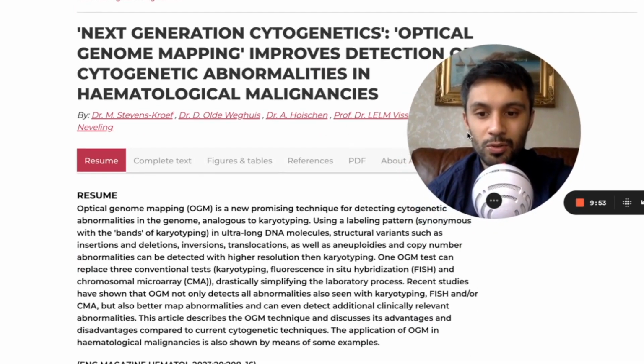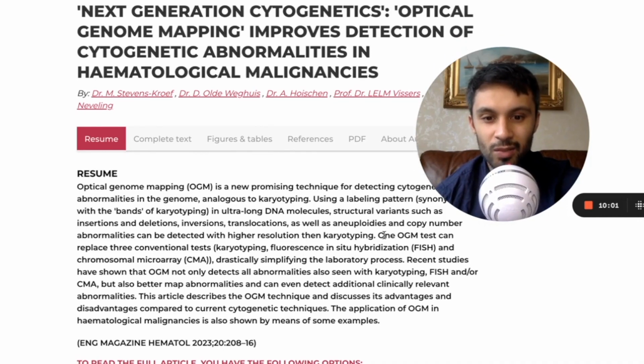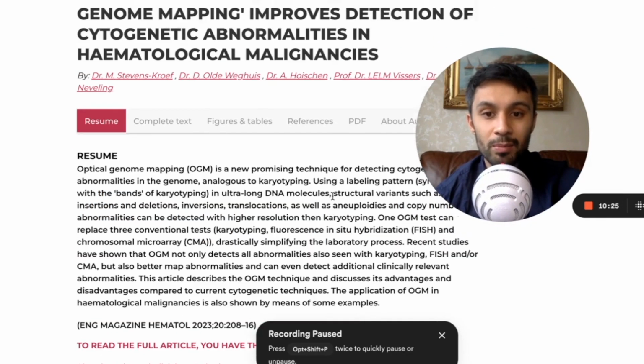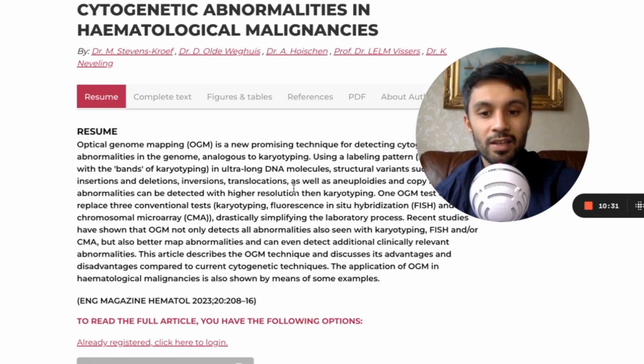So yeah, they said optical genome mapping is a new promising technique for detecting cytogenetic abnormalities in the genome. And later on here, you can see one OGM test can replace 3 conventional tests: karyotyping, FISH, and chromosomal microarray, CMA, drastically simplifying the laboratory process. This opportunity is still here for cytogenetic labs around the world. The opportunity is still here for optical genome mapping to come in and replace these 3 tests. It may not be for everything, but they're saying in terms of hematological malignancies, optical genome mapping is super useful.